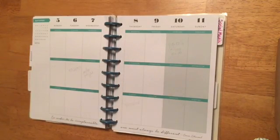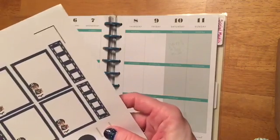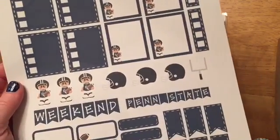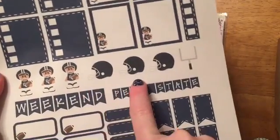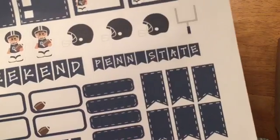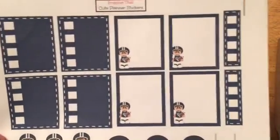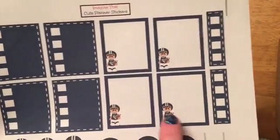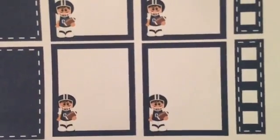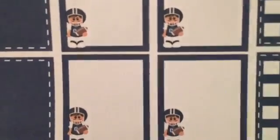And I got these awesome stickers from Imagine That by Lori. And look at that. These are customized. There are little quarter boxes, flags, little boxes for, gotta love the little football player. Now these are Erin Condren size. She doesn't make Happy Planner size, but I can make this work. That's okay.